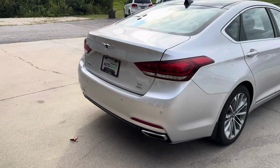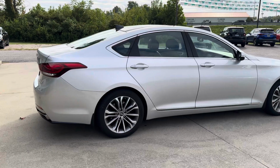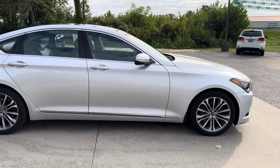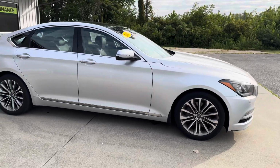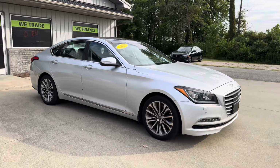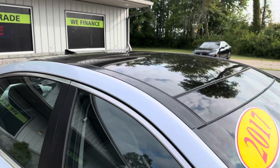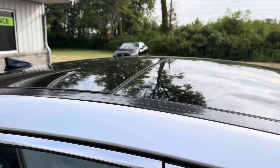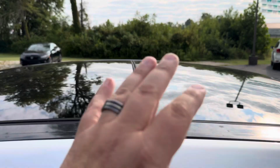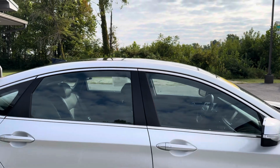It's a neat car. I ain't gonna lie, it drives just as good as any BMW, Mercedes, Lexus, Acura that's on the market. This thing drives phenomenal. It's got adaptive cruise. It's got all the luxury equipment that you would think. I'll just kind of zoom in on it here. It's got a really cool pano roof. As you can see, this part here opens, but when the shade splits on the inside, it splits in the middle, which is different and kind of cool.